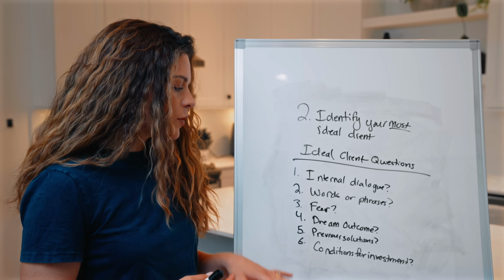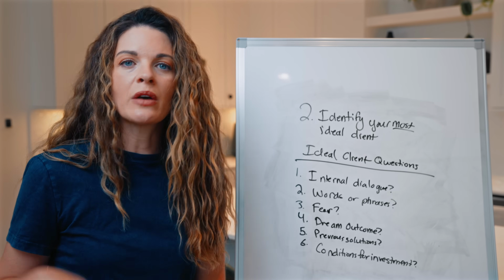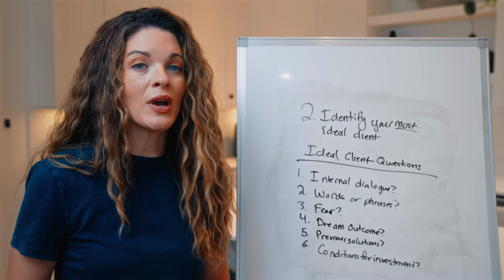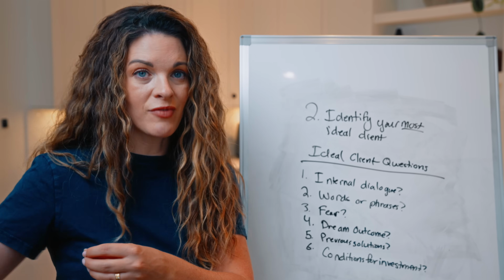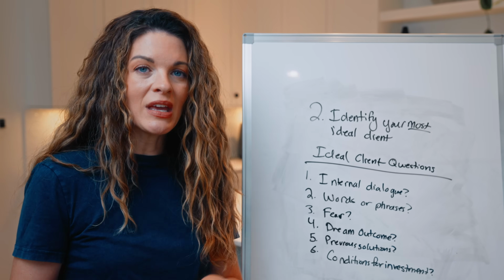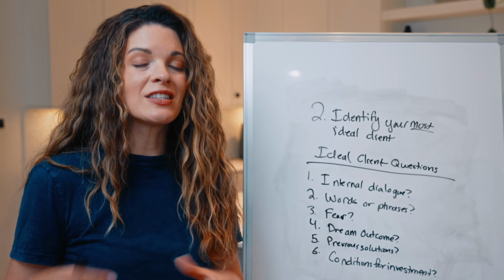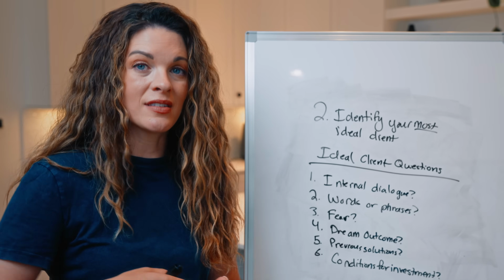And then finally, conditions for investment. So what would have to be true for them to invest $2,000, $5,000, or $10,000 into a solution? What would they need to know they're going to get out of that investment? When you can answer these questions with laser precision, your messaging becomes truly magnetic to the exact right people at the right place. And that turns into consistent conversions.